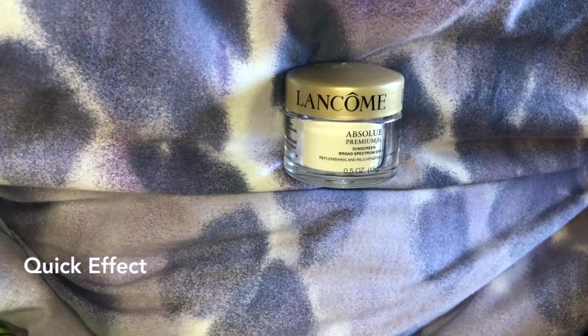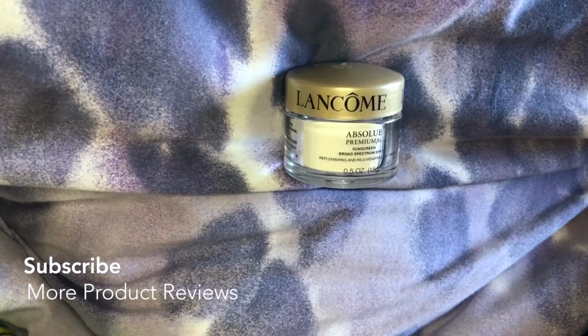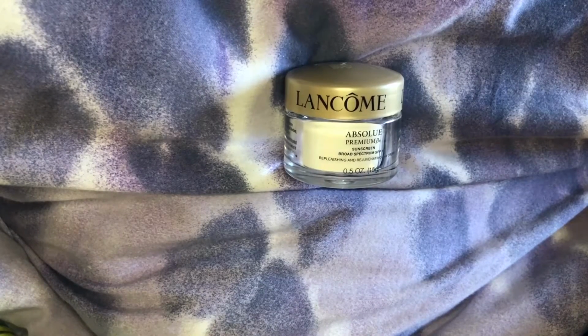I don't know how much I believe in that hype. I'm more of a preventative care person than a trying to reverse. But like I said, lots of people really love this product. I don't hate it. I love it. I think it's great. It works great on my skin. But then again, I don't have fine lines, and I don't have lines under my eyes or anything like that. So I don't really have to worry about that.